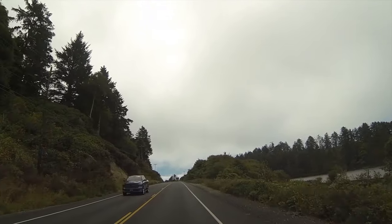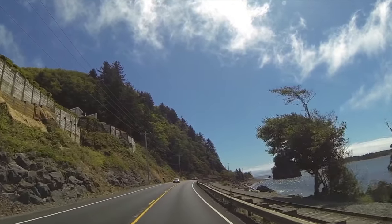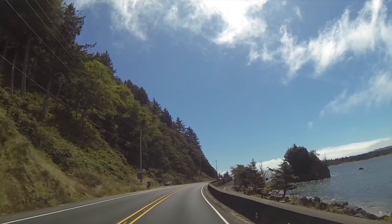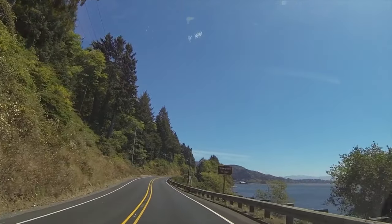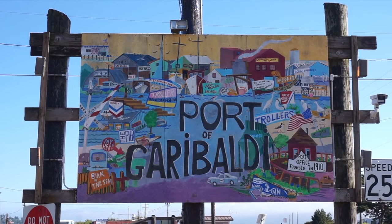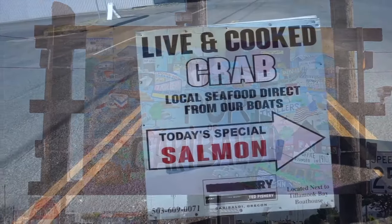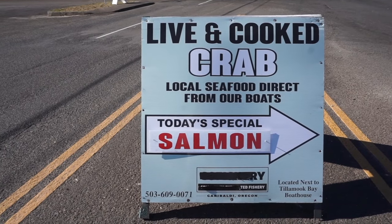Alright, we're getting close to our stop for the night. It's right up the road here. Got water on the right. This is actually part of an inlet bay. That's not the ocean there. Okay, here we are, Port of Garibaldi. And this was recommended to me by a guy at the gas station. Look at this, they got live and cooked crab right off the boat.